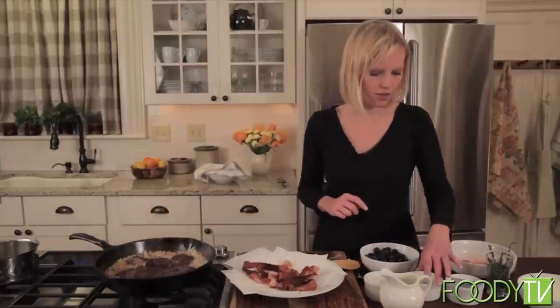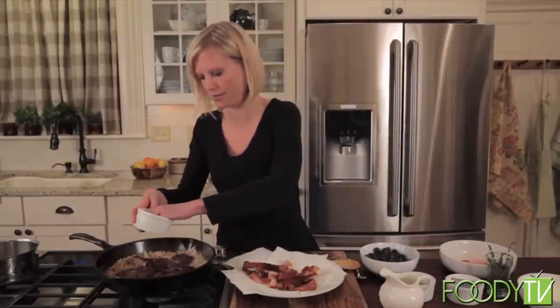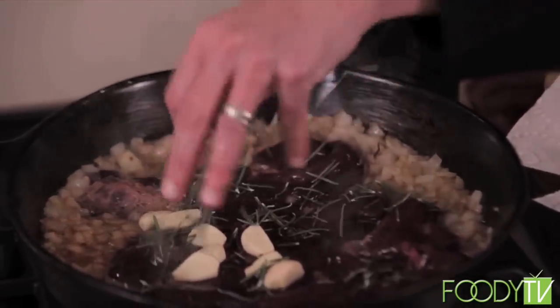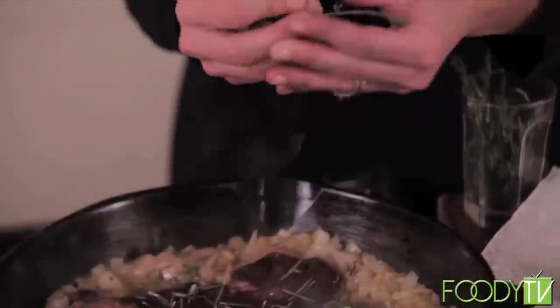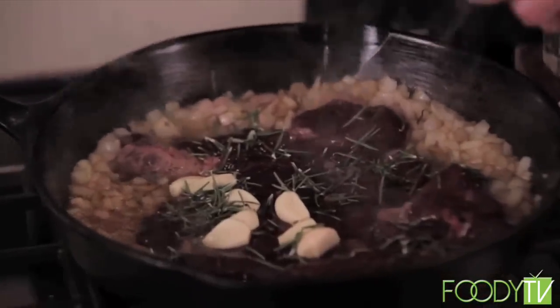Okay, let's go ahead and add our garlic and herbs just into the pan. Throw it all in there. We have garlic and we have some rosemary. So a lot of flavors other than calf's liver going in here, which I think helps. I like liver, but I only like it certain ways with a lot of other stuff in it.